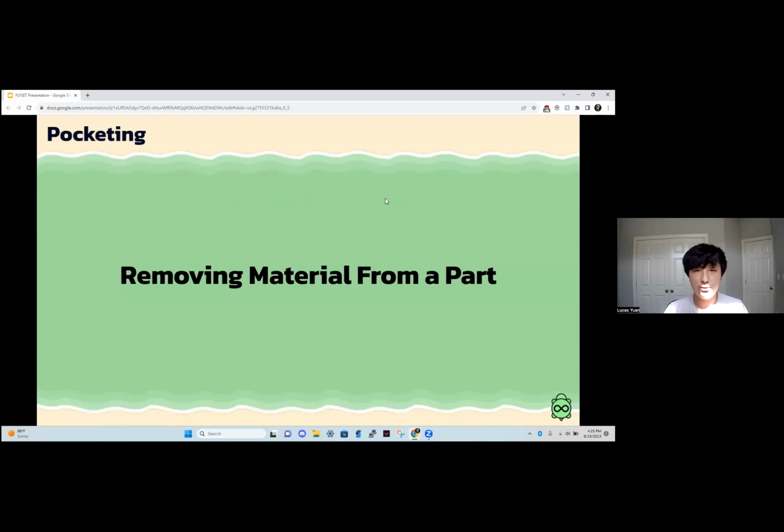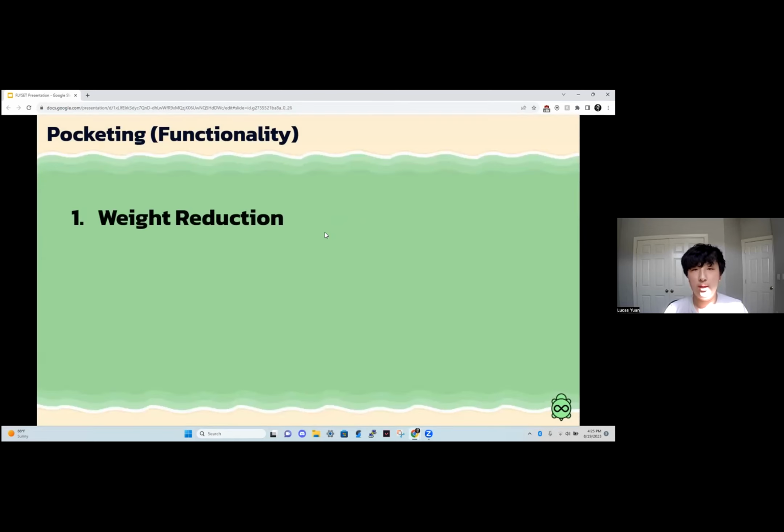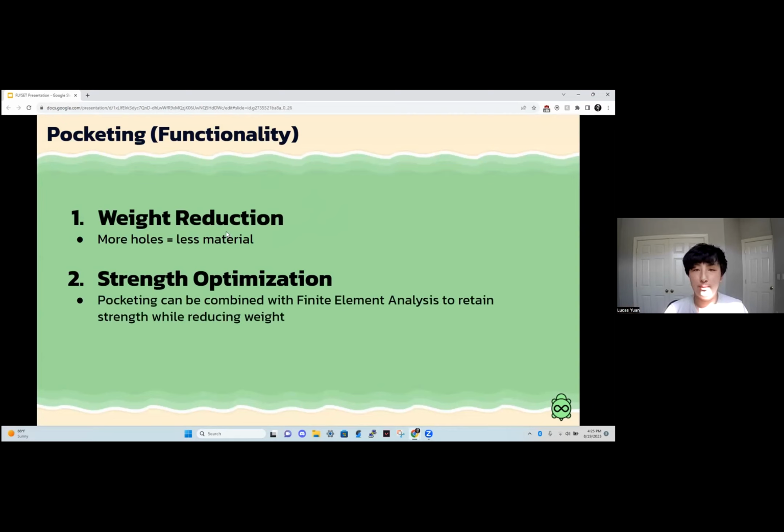Put simply, that's just removing material from a part. More times than not, this is done on plates, but it's also done on things like 3D printed parts. The main functionality behind this is to reduce the weight of any mechanisms, which is fairly self-explanatory because the more holes you have in a plate or given object, the less material you have, so the less it weighs. The second reason behind why we pocket is to optimize for strength, because when we remove material from any given object, it'll always become weaker. So it's a constant balancing act between removing as much weight as possible while keeping the object structurally sound.